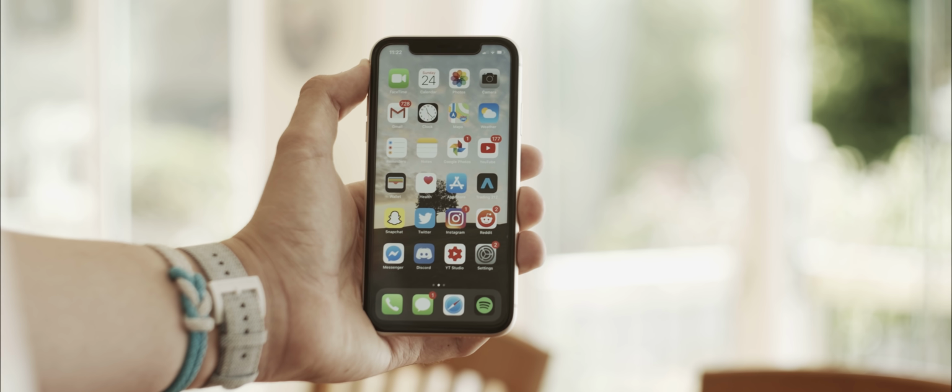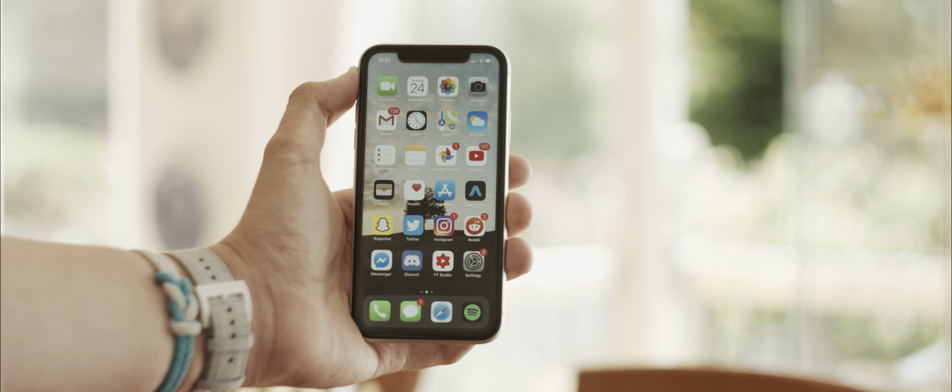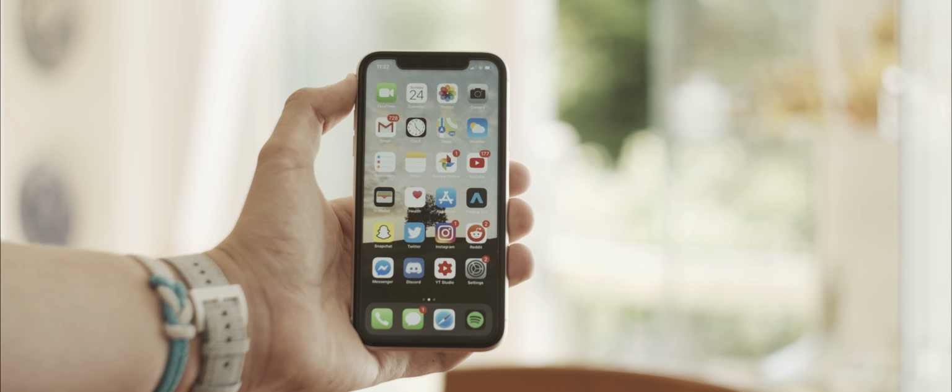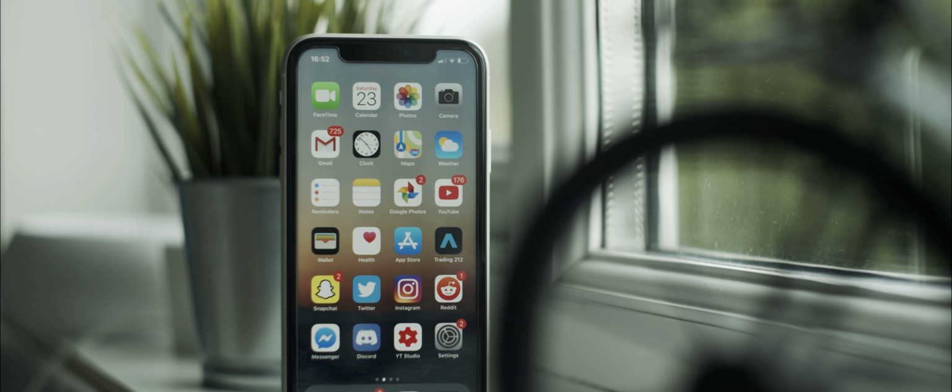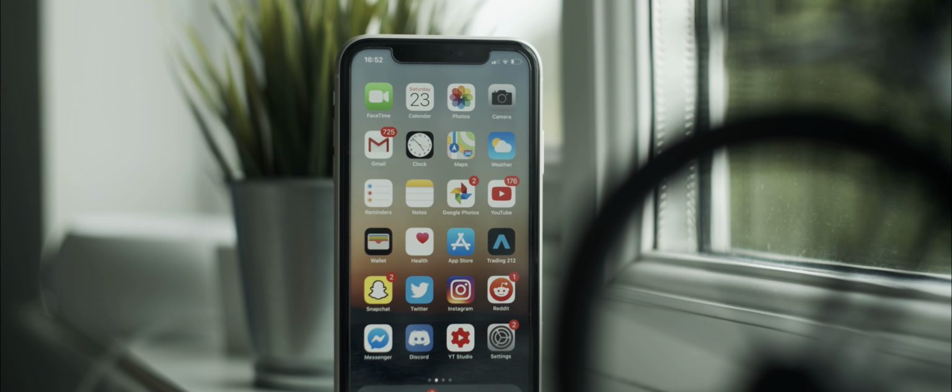The display on iPhone 11 has me divided in opinion. An LCD panel isn't the best decision Apple could have made for this device, as it simply doesn't look as good as the OLED display on the 11 Pro series, or even on the XS and the X. But that doesn't mean this phone has a bad display by any means.